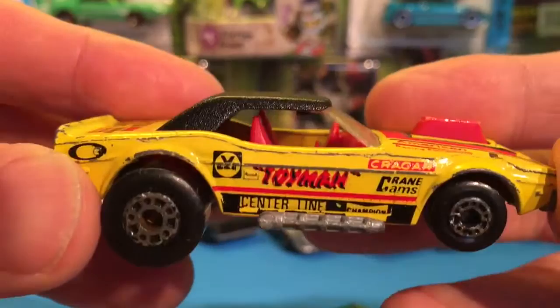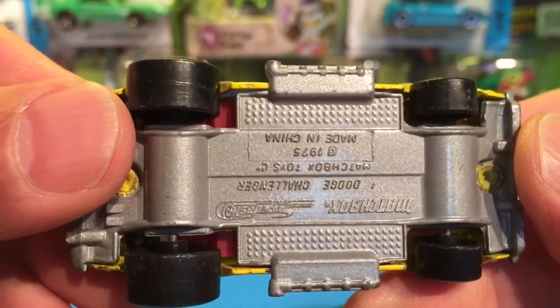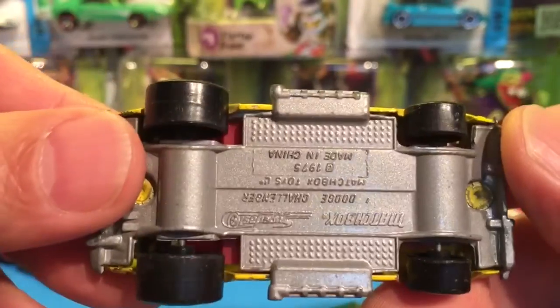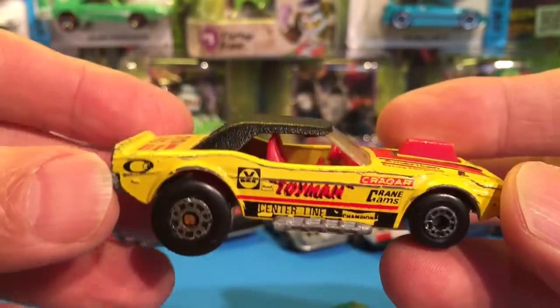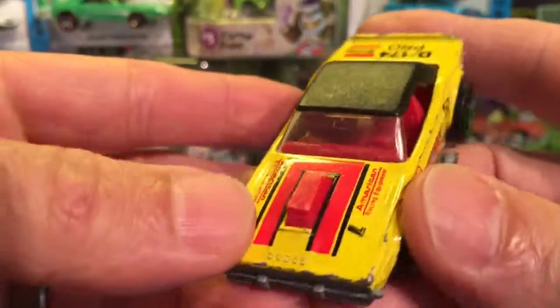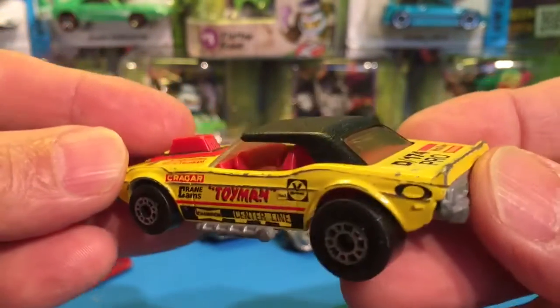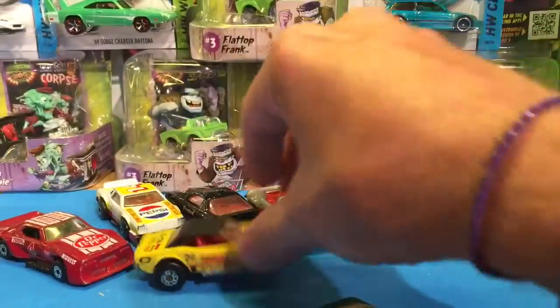That's nice. Oh yes, every time. This is a Made in China Dodge Challenger. That's number 1, I believe, in the lineup. These are cropping up quite frequently now in my finds videos, so don't be surprised when you see them. I'll just keep picking them up.